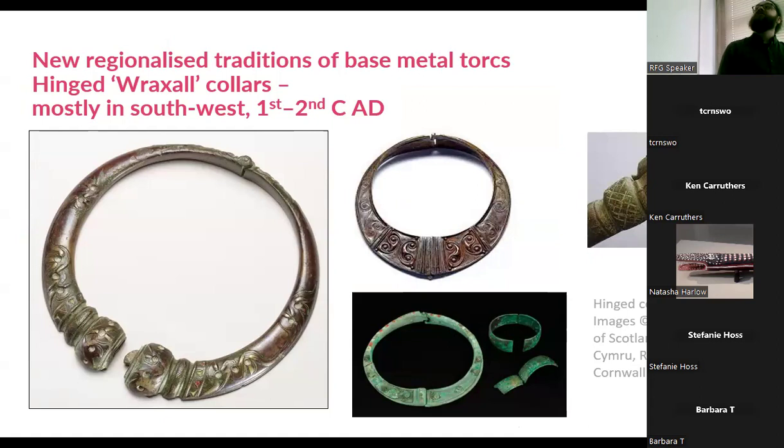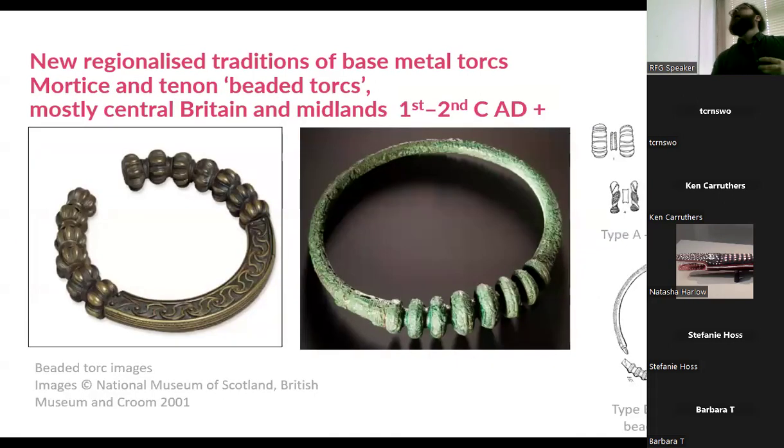This is the hinged collar tradition, which is largely found in the southwest. These are big, showy things, with curvilinear Celtic art on them. In many ways, very similar in spirit to some of the earlier Iron Age ones. Really high quality, sophisticated metalwork going on. This tradition, like some of the others, is quite varied in style, and actually it's technology that ties them together. It's the way of making and fastening the torcs. They've all got these hinges at the back, as you can see there.